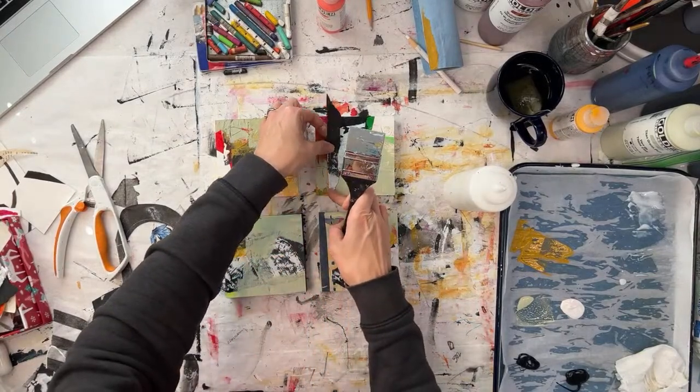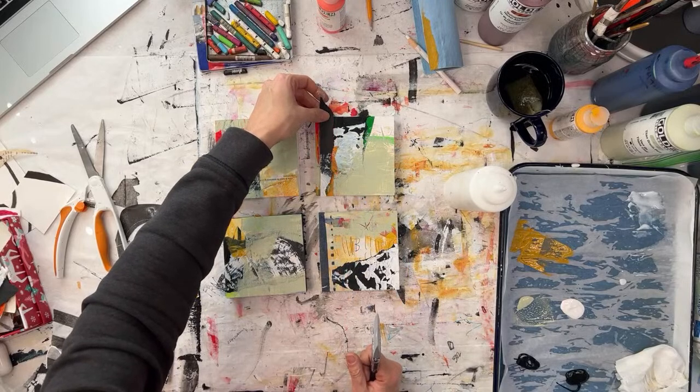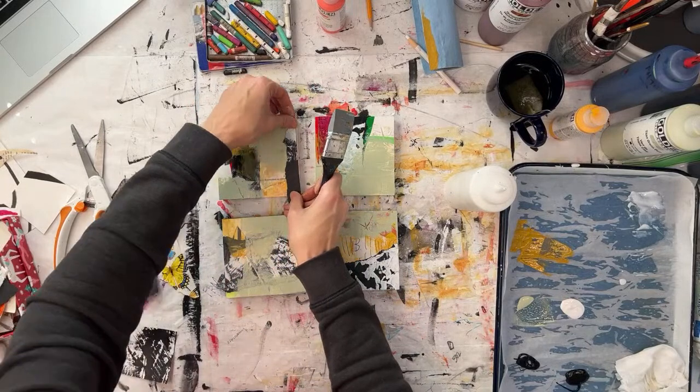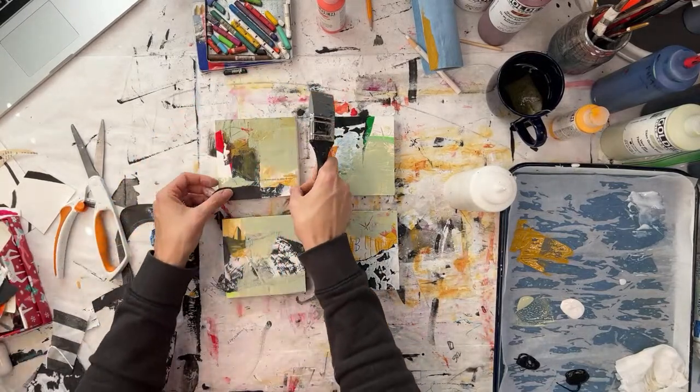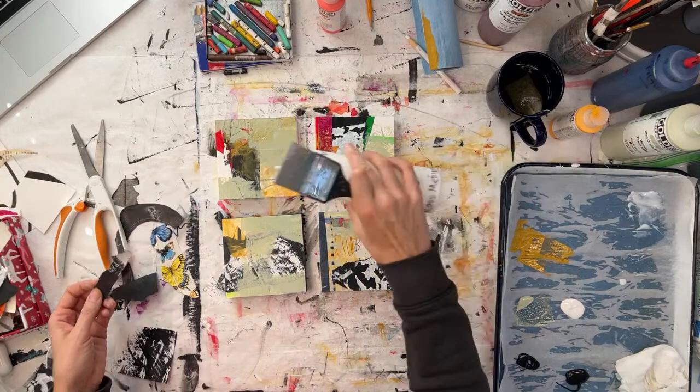Why am I trying to put more black on these? I don't know, but I keep trying to do it, so maybe I'll just do it. Sure, why not?